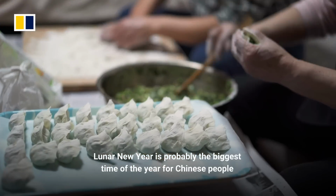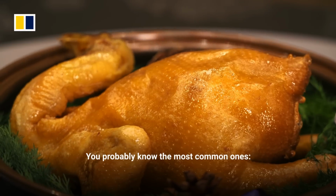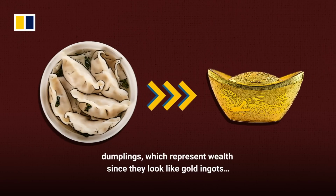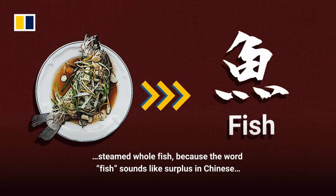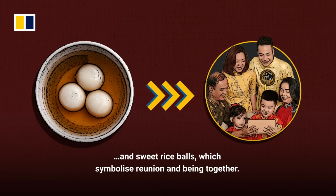Lunar New Year is probably the biggest time of the year for Chinese people to gorge on an endless supply of delicious and auspicious dishes. You probably know the most common ones: dumplings, which represent wealth since they look like gold ingots; steamed whole fish, because the word fish sounds like surplus in Chinese; and sweet rice balls, which symbolize reunion and being together.